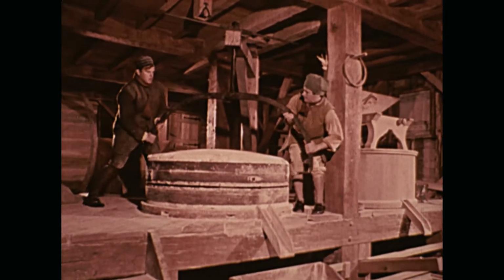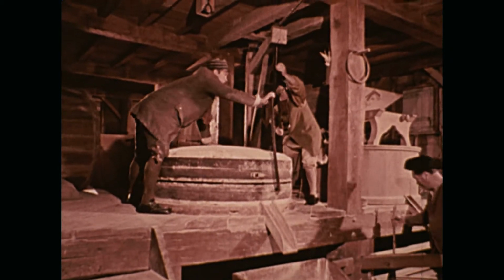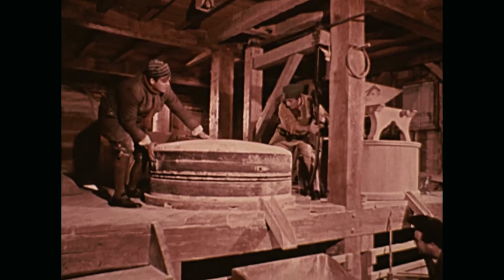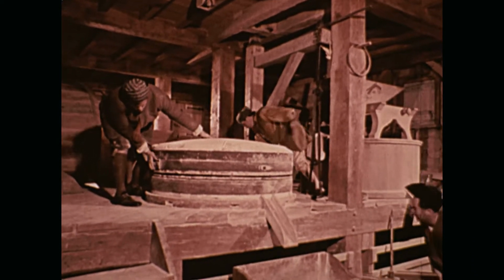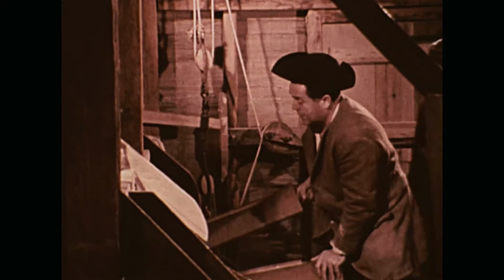The apprentices reassemble the freshly sharpened stones for testing. With tentering staff, Charles Howell moves the runner, balancing more than a ton of dead weight on the spindle. Wedging the stone, the miller calls for a running test.